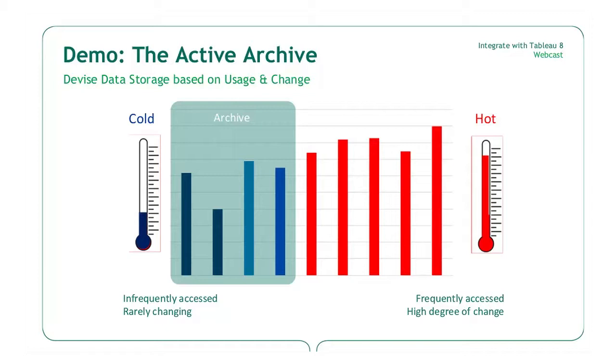We can identify our hot and cold data based on usage and change, and ultimately migrate our cold data onto Hadoop. This is cost-effective, it eliminates the strain cold data can place on your data warehouse, and most importantly, your cold data is still at your fingertips as opposed to being offline, thus the active archive.